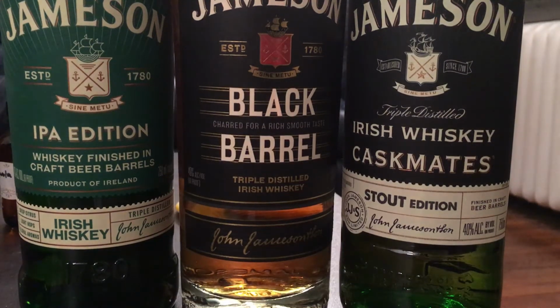All right, my friend, let's take a look. We're going to start with the Jameson Black Barrel. So this is just aged longer than regular Jameson.